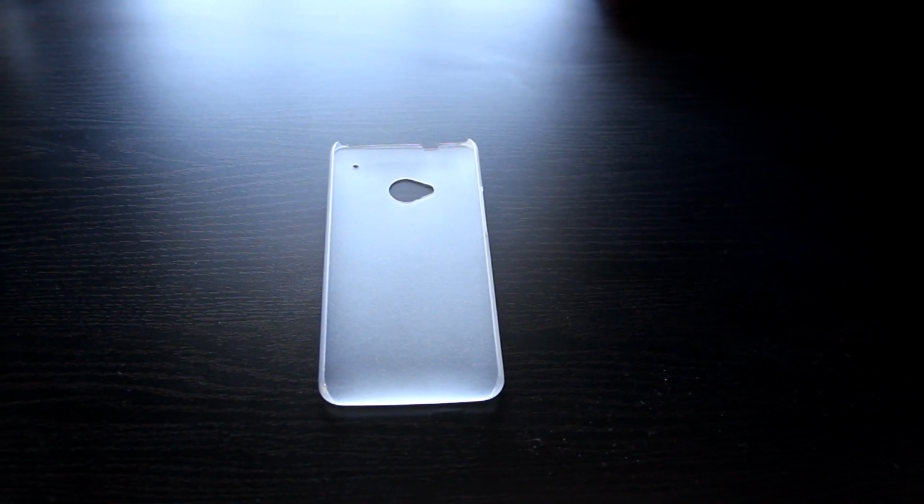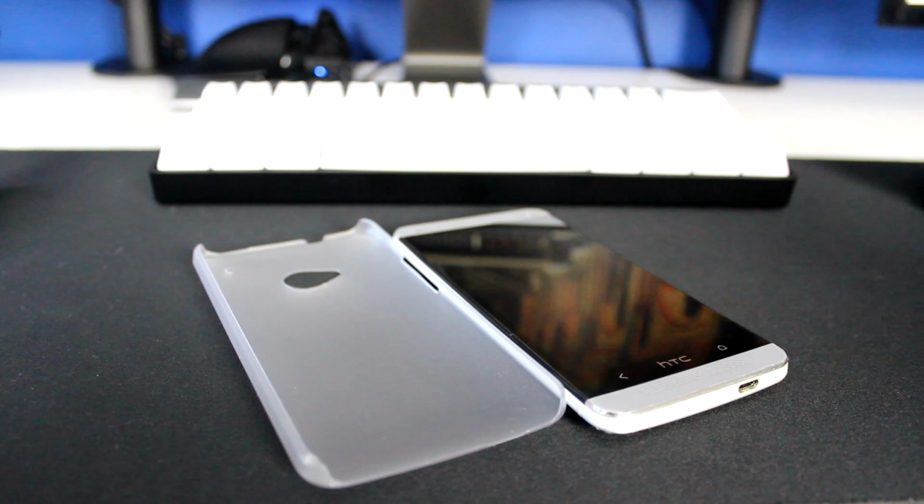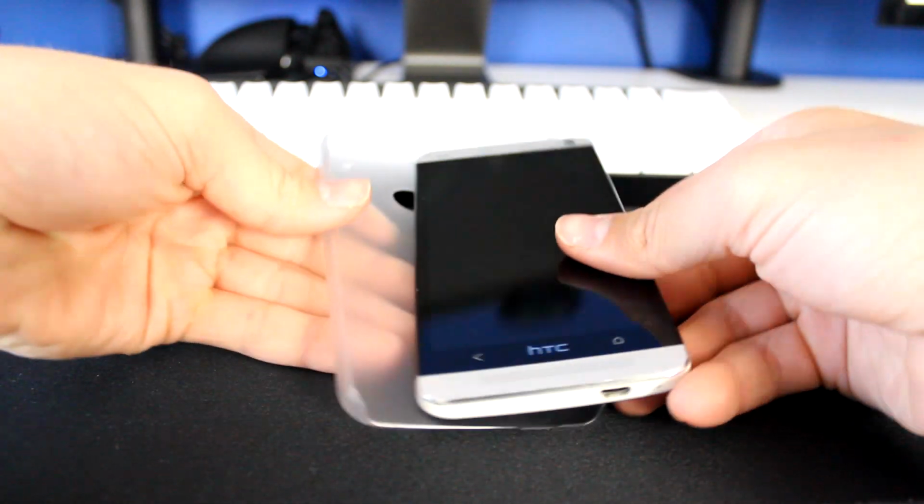Now you can get one of these for just $1.39, or you can pick up 3 for $3 because the more you buy, the cheaper they are. Taking a look at this case, there really isn't that much going on. The simplest way I can put it is that it's a thin piece of clear plastic molded to the shape of the HTC One. And while that doesn't sound good, it's actually great.